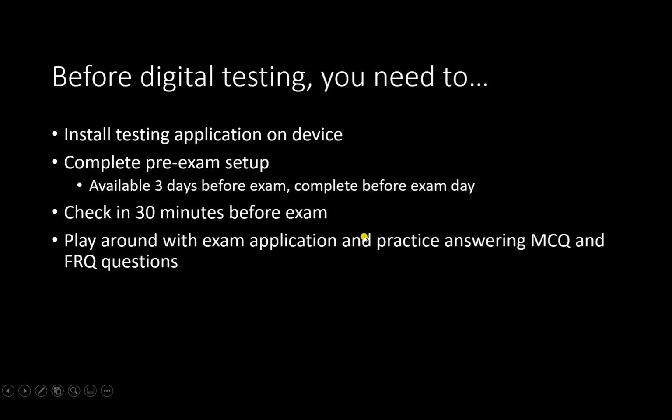And I'd recommend that you play around with the exam application. They'll release this in April. You can take the time to play around with it and practice answering the multiple choice and the free response questions to get used to the software and kind of plan your attack, right? How are you going to conquer this exam?